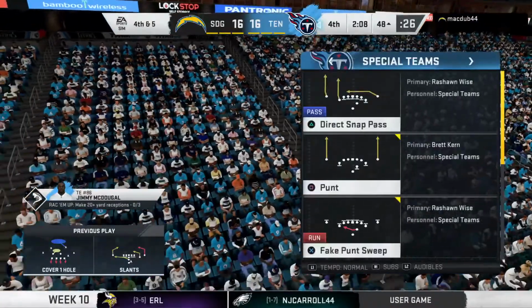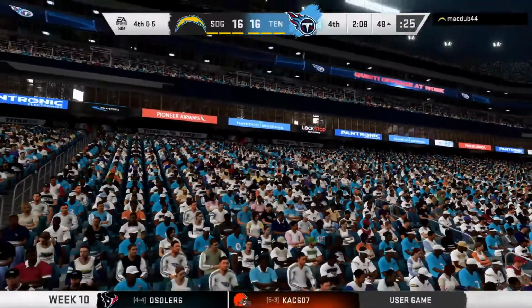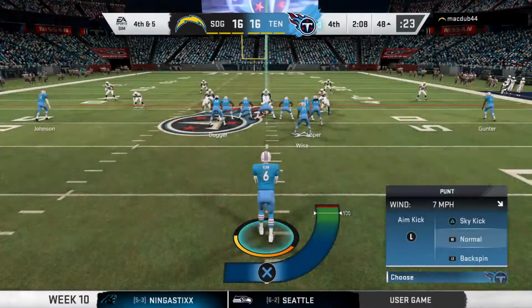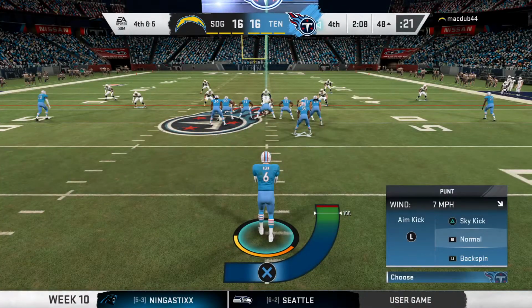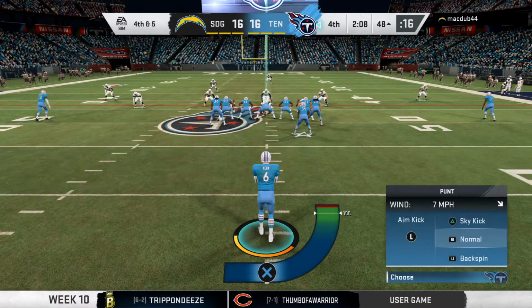Yeah, I think you've got to let them play, and the officials are instructed, if there's contact coming from both sides, no flag. Let them fight it out. And forces 4th down. Here's Brett Kern now, as he should be able to pin him back deep here with his first punt.